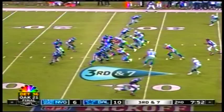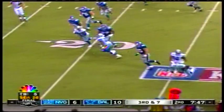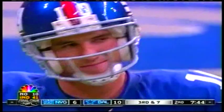Third down and 7. Manning stepping up, and that gets picked off at the 40-yard line. And that is Jacques Reeves getting the start tonight because of the injury to Terence Newman. Either way, it doesn't make any difference.